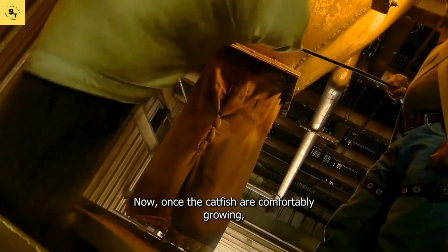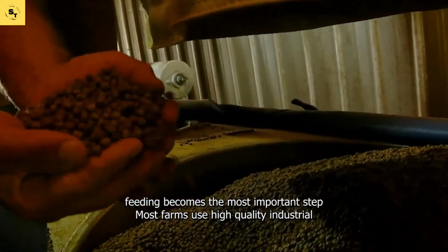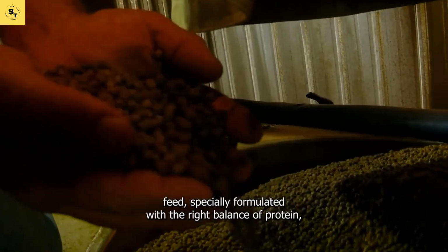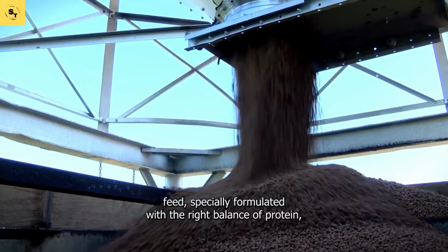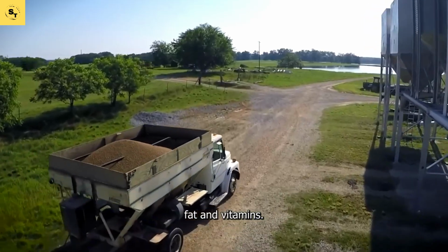Now, once the catfish are comfortably growing, feeding becomes the most important step. Most farms use high-quality industrial feed, specially formulated with the right balance of protein, fat, and vitamins.